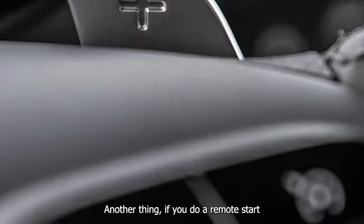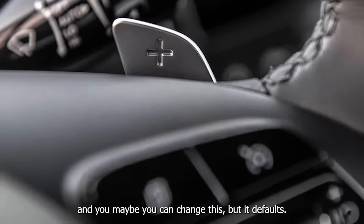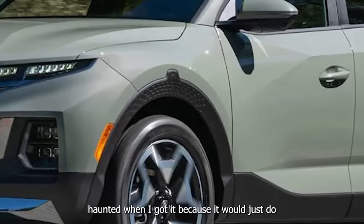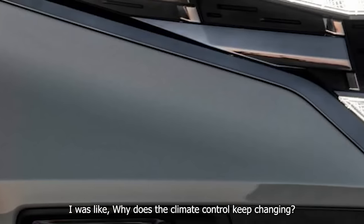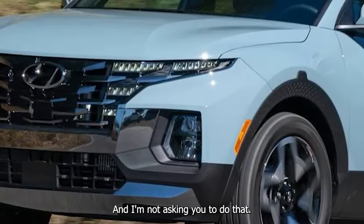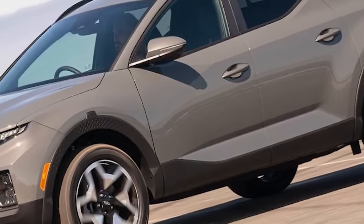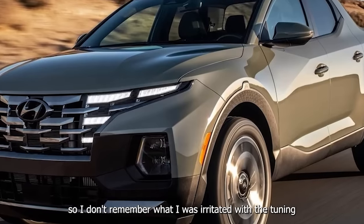Another thing, if you remote start the truck, and maybe you can change this, but it defaults climate control to 72 auto. I noticed that it was a little bit haunted when I got it because it would just do whatever it wanted to do. I was like, why does the climate control keep changing? And I'm not asking it to do that. There's got to be a way to probably make it not do that. Like there was something else irritating with this. The problem is it's been like 4 days since I've driven it, so I don't remember what I was irritated with.